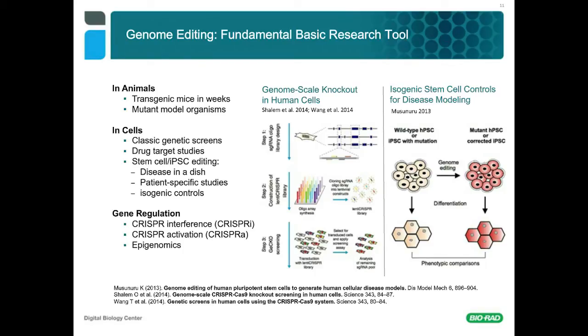Finally, CRISPR interference, or CRISPR-I, and other approaches are allowing precise modulation of gene activity through the recruitment of transcription and epigenetic regulators to specific DNA sequences.